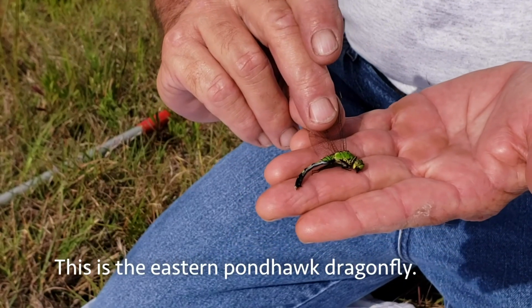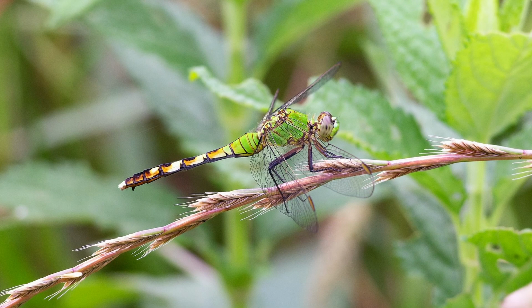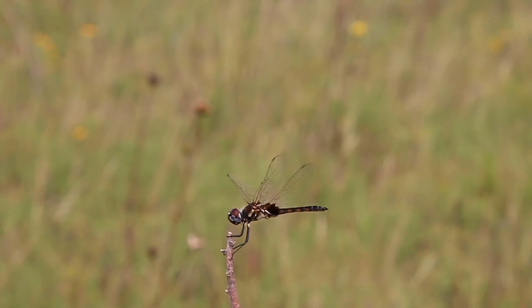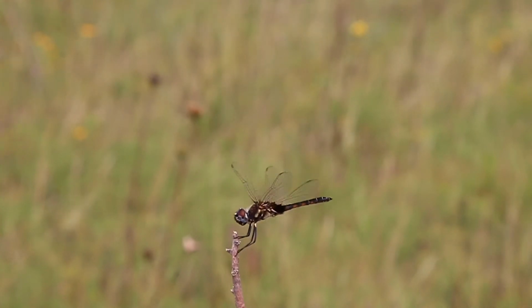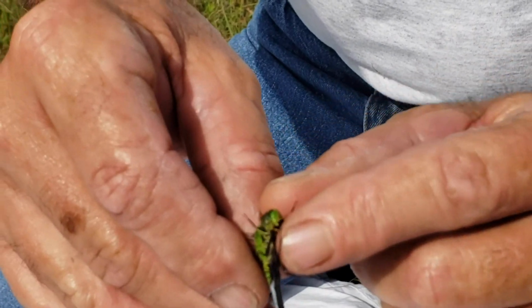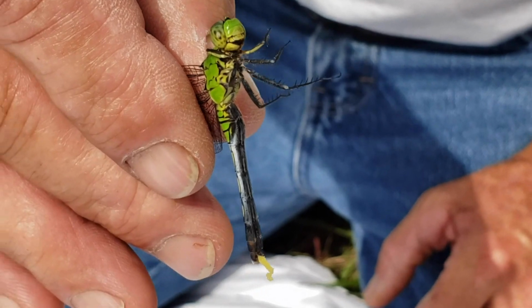Alright, this is called the Eastern Pondhawk. This is a female. These are our most plentiful and common dragonfly that we have probably in Harris County. Dragonflies are voracious hunters, both in the larva stage, which live in the water, and also as the adult stage. You can see the jaws, you can see it biting, and even as larvae, they are very predacious.